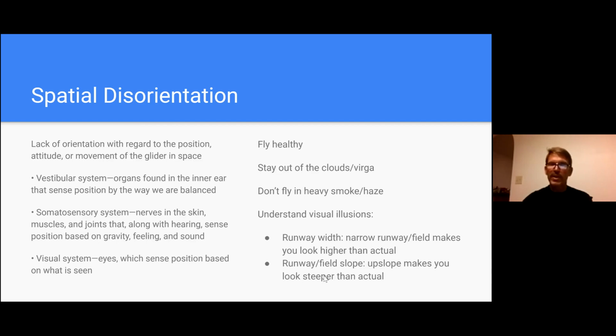And upsloping. So if we have to land out, and we have to land on a sloping surface, of course, we want to land upslope, and that's going to make you look steeper than you actually are coming into land. So these are illusions that we may have to deal with at times flying a glider.